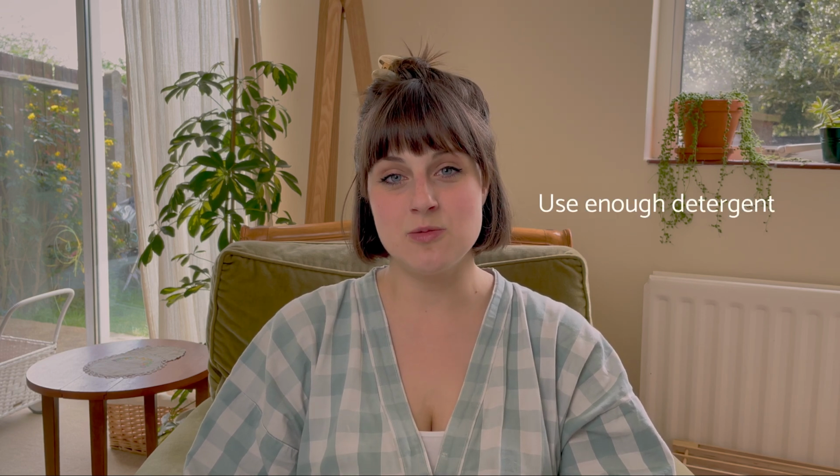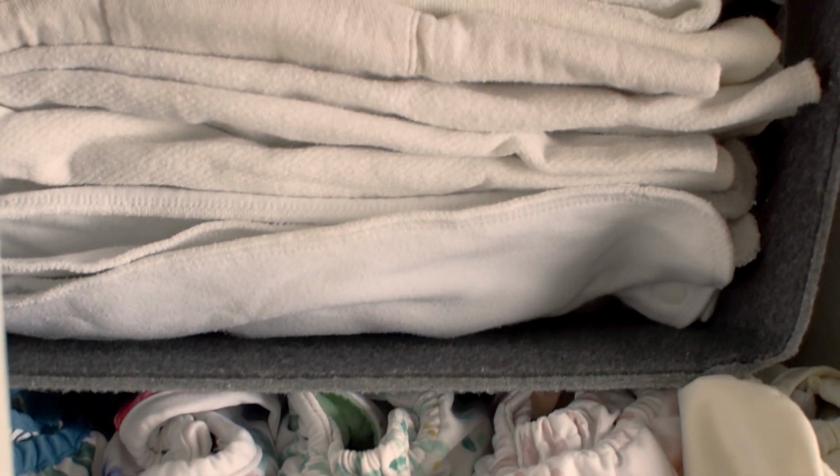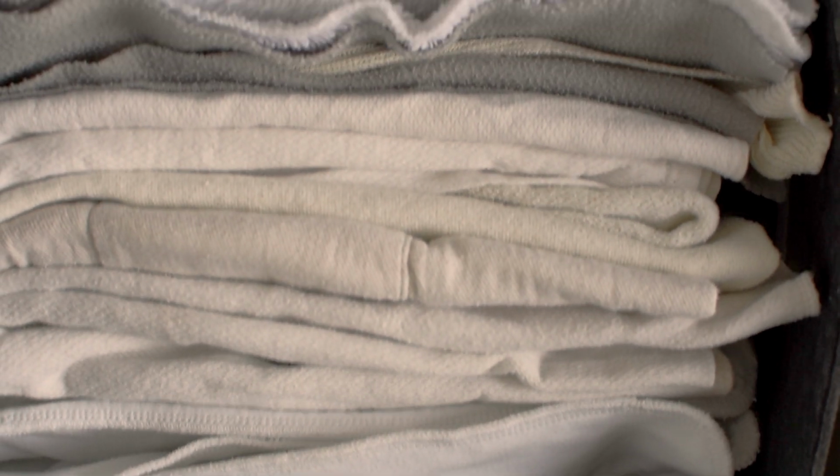Tip number 7 is probably the biggest thing that I wish I'd known when I was starting out, and that is to make sure that you're using enough detergent in your washing machine when you're washing your cloth nappies. When I first started out, there was a myth going round that you could get detergent buildup in your nappies if you used the full dosage amount that the company recommends. However, as time's gone on, that myth has gradually been dispelled, and it is now generally known that you should use the full dose of detergent as specified on the packet of the brand that you're using.